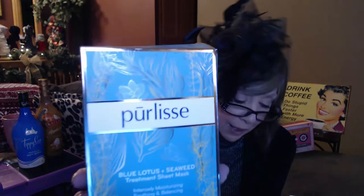And in the back, of course, it just tells you how to use it. There's a pack of six in here. The value on this is $36. And let's see. So it says, these sheet masks are infused with seaweed extract. It's like a glass of water for your face to help hydrate, plump, and smooth thirsty skin. Even better, anti-inflammatory Blue Lotus helps minimize redness and protects against the harmful effects of free radical damage.